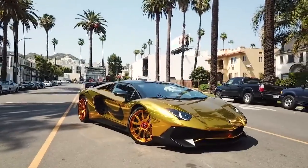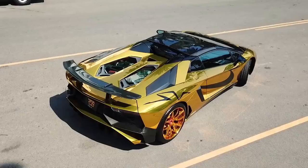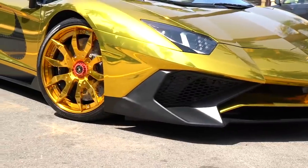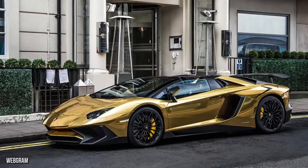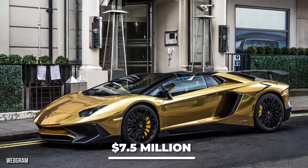From there, a bit of tinkering and a little adding of the bells and the whistles, and soon the car had 55 pounds of solid gold all over it. It apparently drives great and will absolutely leave its competition in the dust. But the price? As you can imagine, it's up there, to the tune of $7.5 million.